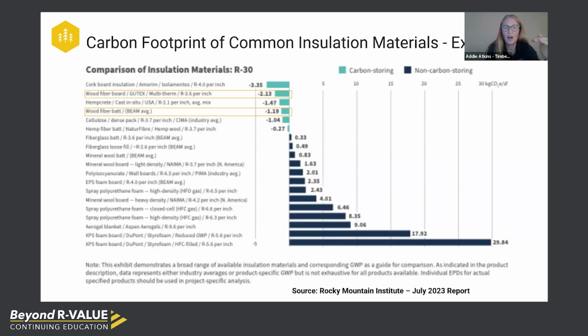You can see the carbon storing products there are hemp fiber, cellulose, wood fiber batt, hempcrete, wood fiber board, and cork. Those bio-based products have that ability to do the carbon storing. Some of these are based on an average of different products that are available in those markets.